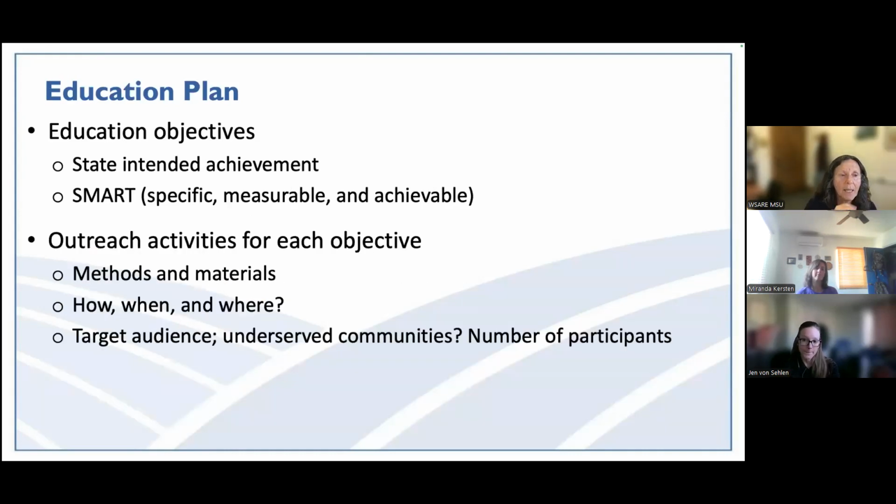The education plan, as we mentioned before, weighs 30% as the research plan does, and is pretty much similar to the research section. You have to state your education objectives, and in terms of materials and methods, here we refer to outreach activities per objective: what you will be doing, what materials you will be needing, essentially responding what you will do, how, when, and where.